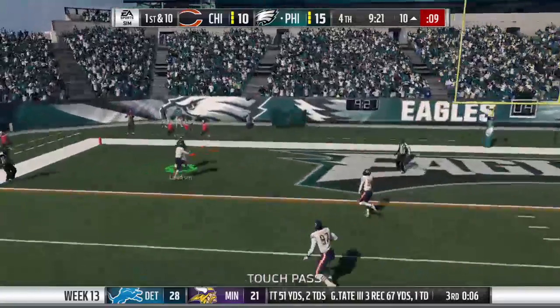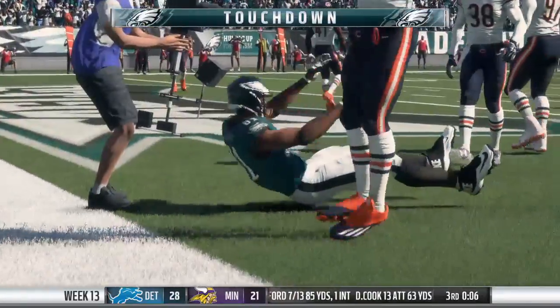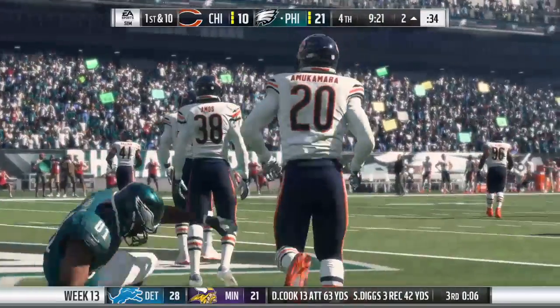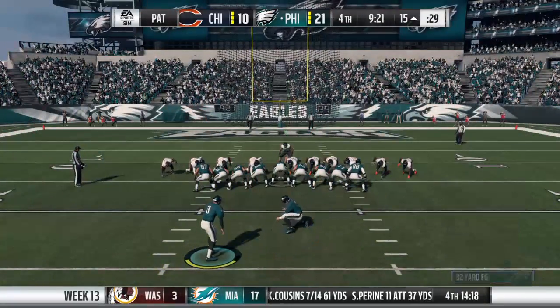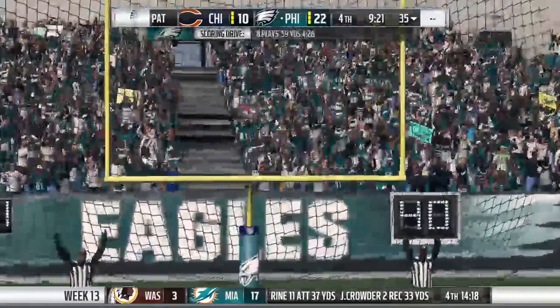Wentz now on first down. And this is caught. Touchdown, Philadelphia. Well, that's about as quick of a passing touchdown as you'll ever see right there. Everyone has a section in their playbook called the quick game. That was a super quick game. Out of the hands of the thrower, bam, right to the receiver, successfully for a touchdown.